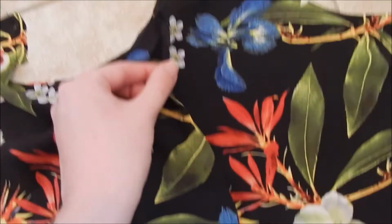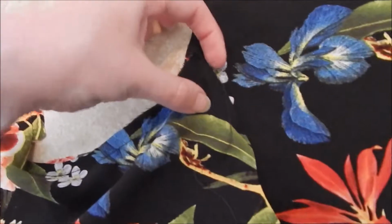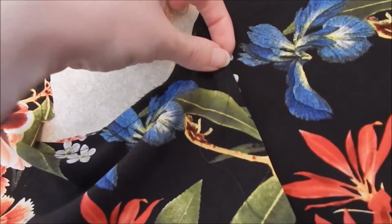So I said I was going to zoom in on this pleat. So I have the pleat sewn. It's black thread on black fabric, so I apologize, it's really hard to see.